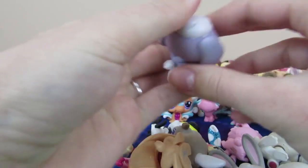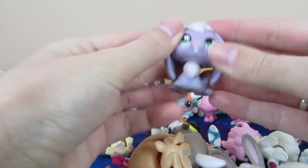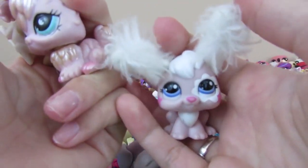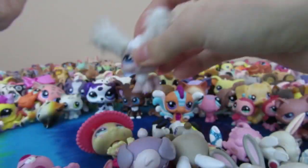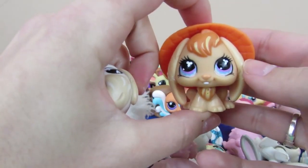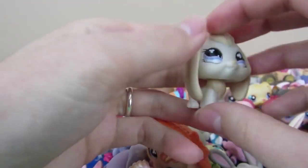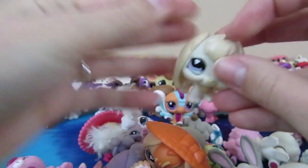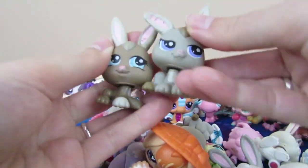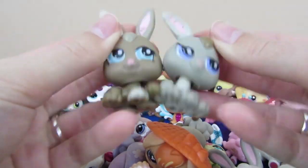This is a blue magnet. Purple bunny. I like a lot of my bunnies. I love this bunny so much. She is like my fuzzy bunny. And this bunny is really cool. This metallic looking one. Love this one. She came with this hat. She's always had it on. And then this rabbit. And then two more from this bag. We have just two little brown rabbits.